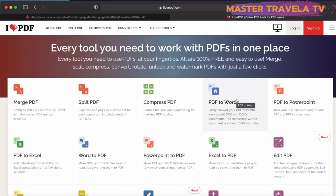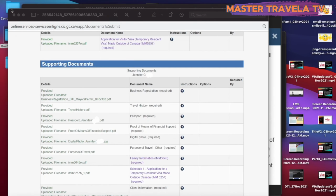I Love PDF is the name of the application. You don't need to download it. You can just access it on your browser, and you should be able to manage everything, compress all of the documentations that you need. It's very, very helpful when managing uploads on your GCKEY. So that's what I did.